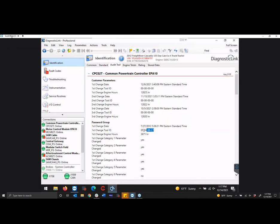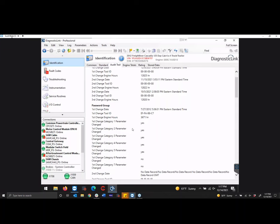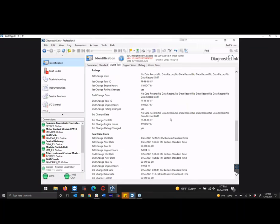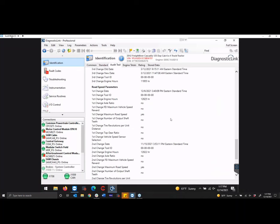Now, if you had an OEM software, it's going to give you a tool ID located here. So customer parameters were changed on this date at this hours with an aftermarket tool. And then the password was changed at 3,671 hours with an OEM tool, Detroit Diagnostic Link, on 7/27/2012. So it's actually tracking all the way back to 2012 when things were changed.